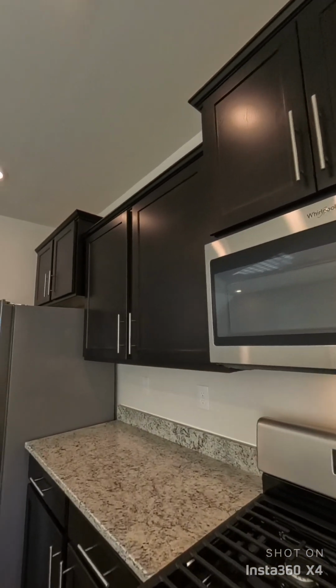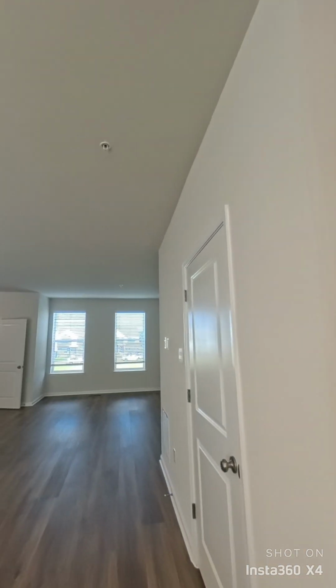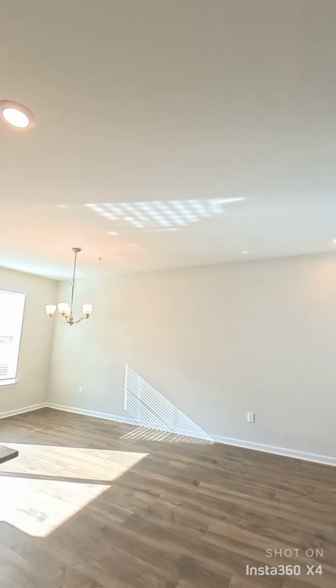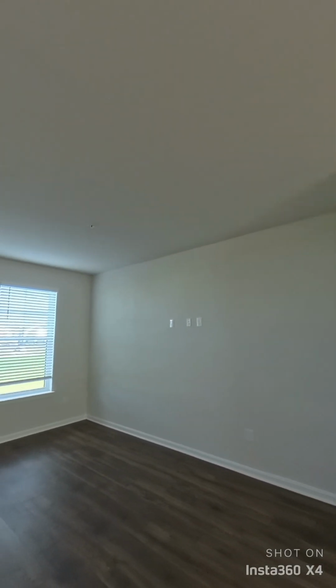Microwave, pretty dark cabinets, nice side-by-side refrigerator. Good space here. It's a whole eat-in area over on this side. And again, you've got all your inputs for flat screen television over there.